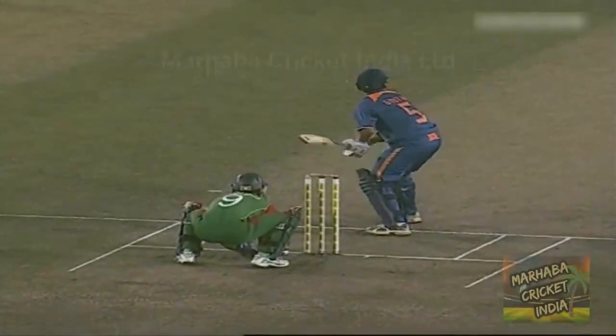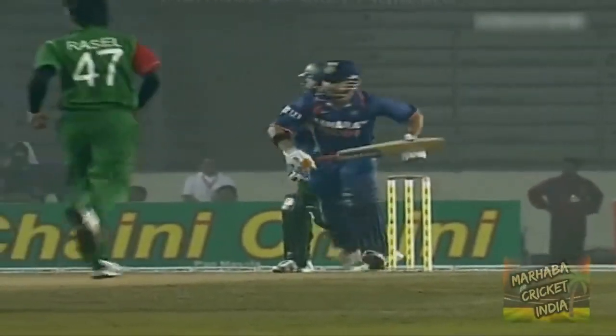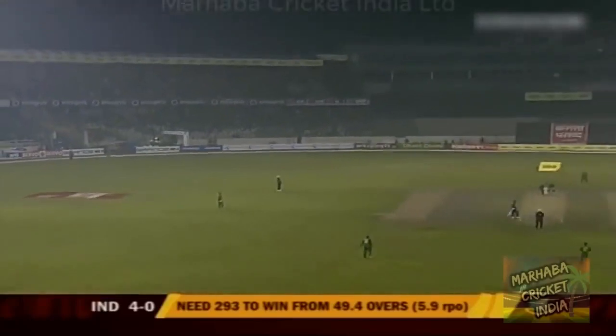Very nicely played by Gambhir, just getting onto the back foot. Obviously worked out where the fielder is. Knew that he was very square, and he played it fine. Made sure that he flicked the wrist to play it fine. And they are off to a good start with the boundary.